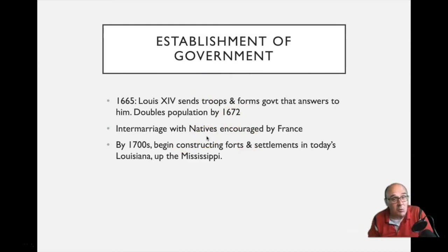So the population doubles by 1672, and they're really only sending guys. They're sending a bunch of soldiers. And the French government encouraged intermarriage with the natives. Again, contrast this to the Spanish pattern. In the Spanish pattern, anybody who intermarries with a native, their children are like a rung down in society. The French are encouraging intermarriage, not just because they don't want a bunch of lonely dudes running around the North American continent, but because they believe this is a way to strengthen alliances.